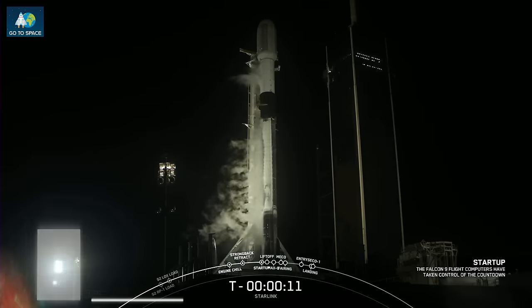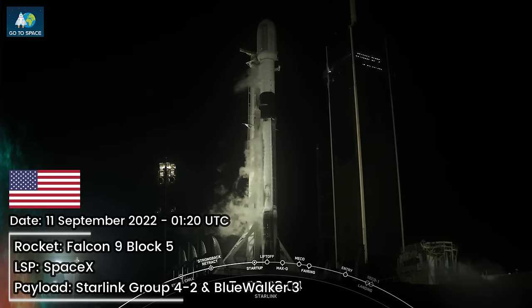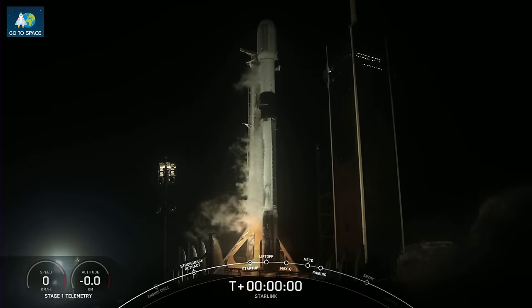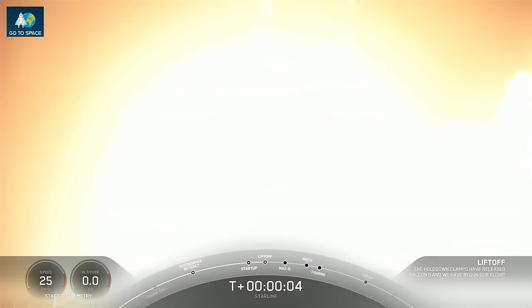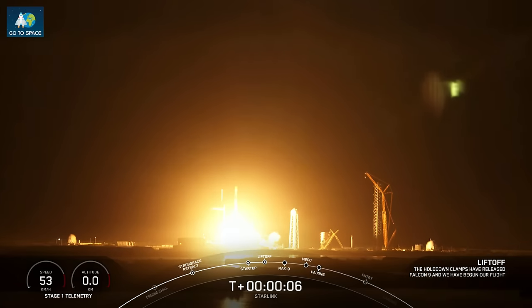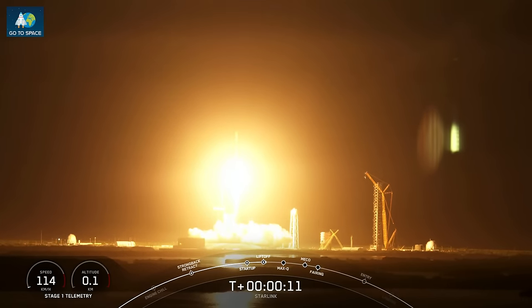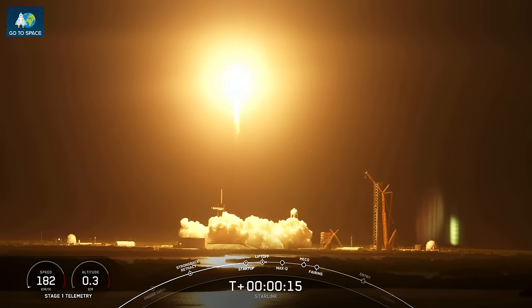So, T-minus 10, 9, 8, 7, 6, 5, 4, 3, 2, 1, ignition, and liftoff of Falcon 9. Go Blue Walker 3, go Starlink. Vehicle is pitching downrange. Stage one propulsion is nominal.